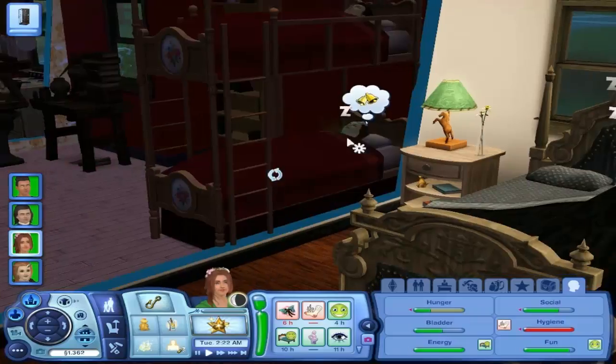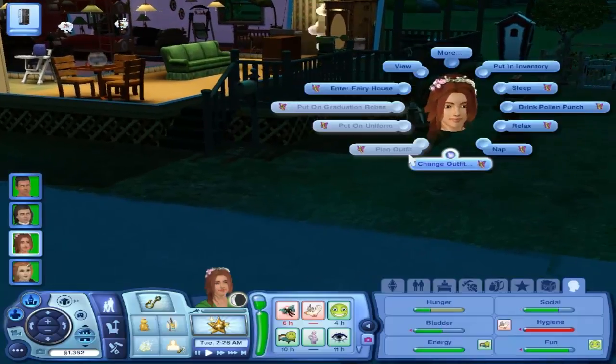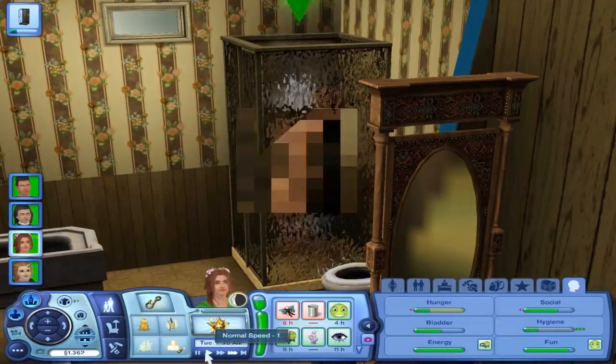I wish I could plan her outfits. Oh, and I'm pretty sure I can't. No. She's pregnant, so I can't plan her freaking ugly outfits. They're always so ugly.